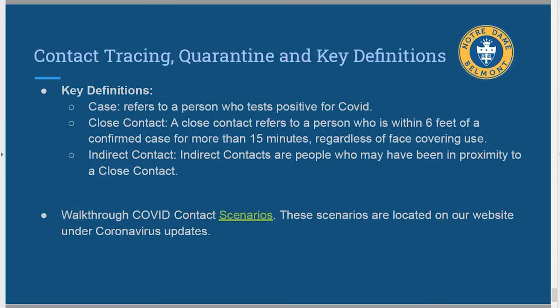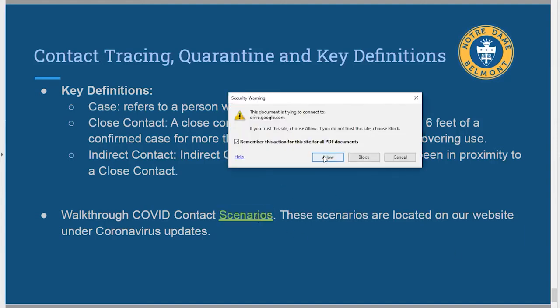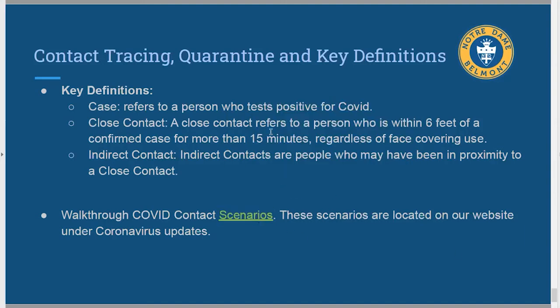All right, so from here, I am going to go through what contact tracing, quarantine, and key definitions are. I'm going to ask George for now to click on the green scenarios link there and open up this page for me. And I'm going to talk about what these key definitions are and take you through all the scenarios.